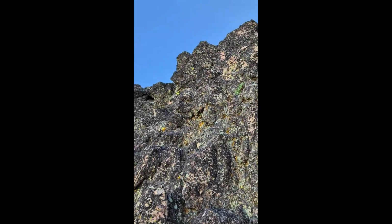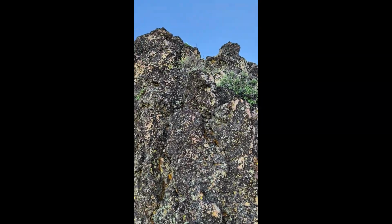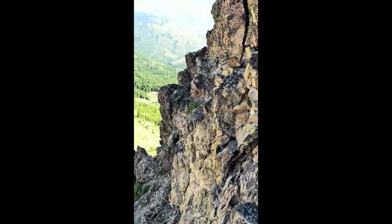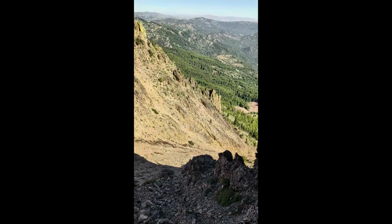Walking up the ridgeline, I was attracted to the rocky north face of this peak and decided to drop down over and check it out a bit. I scrambled up over a 15-foot section just for fun. The rock is pretty loose and crumbly, so use caution if you're feeling adventurous.